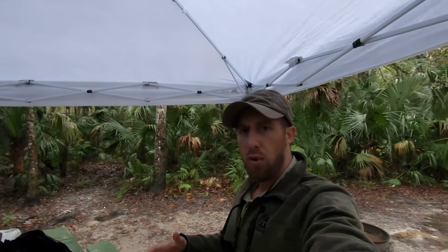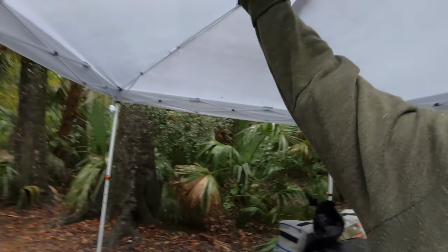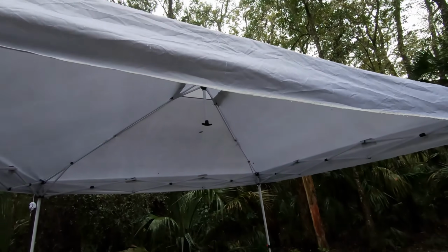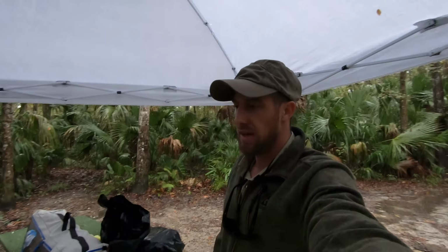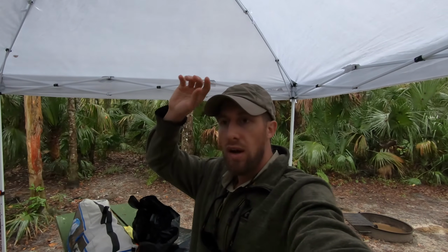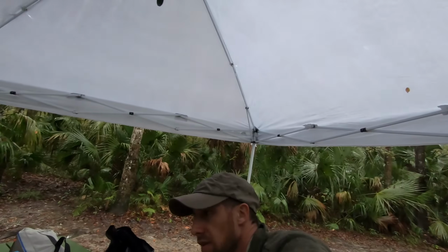But as I said, it's about 4 o'clock p.m., so I was just getting set up here. I literally just pulled up and put my canopy up so I can try to do the rest of my setting up and stay a little dry while I'm doing that underneath the canopy. But I'm just going to give you a quick little tour of this campsite.